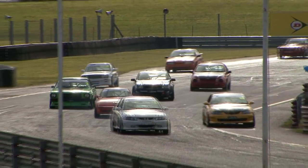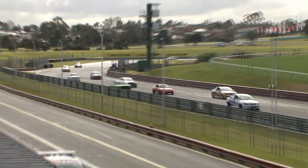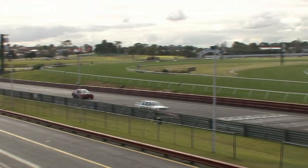Now, a little birdie tells me you want to step up to a V8, so you've actually got the banger for sale. I do, yeah. The car's on the market if anyone's interested. A very reliable car. Does every round, no dramas.